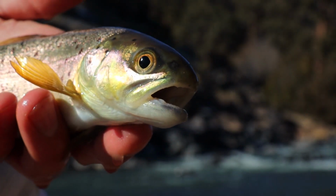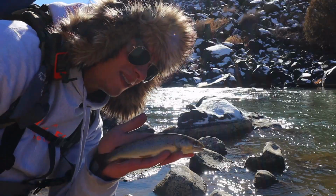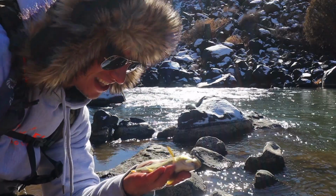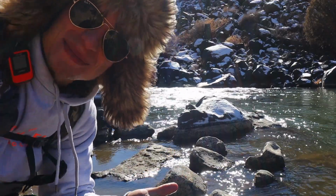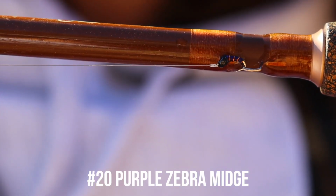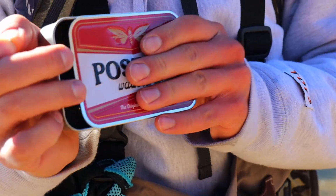Thought there might be another one in there. First brown on the day, midge munching son of a gun. And that's awesome, man. I love to see that. Let's send him back. Well, that almost went exactly to plan. Got that nice little brownie out of there on the midge. What I'm gonna do is switch my purple midge to a red midge. We're gonna keep this thing rolling.